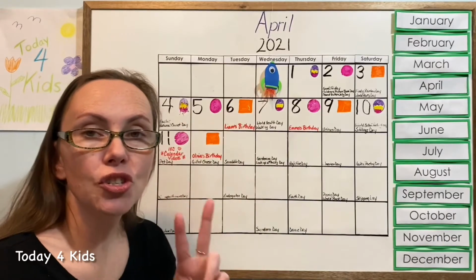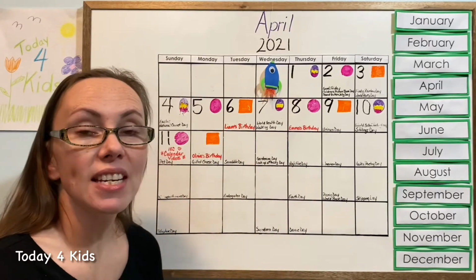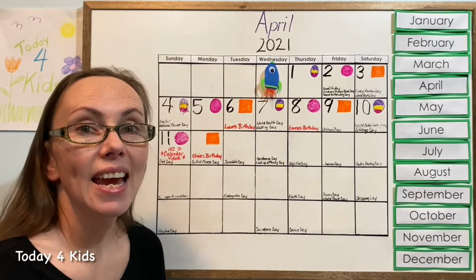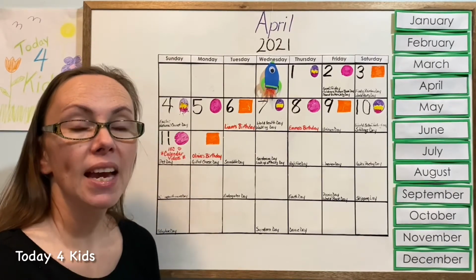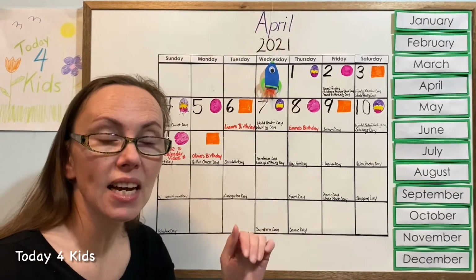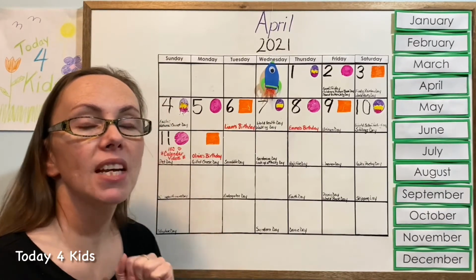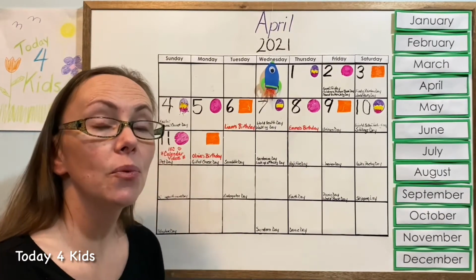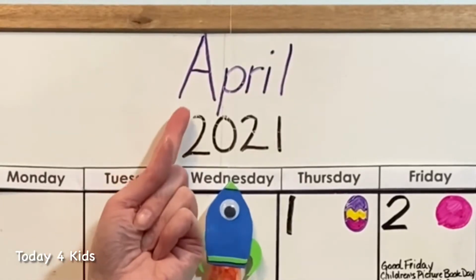A has two sounds and it can make a long A sound just like its name and it sounds like A. Can you hear that? A, like we're going to say ape. Good job. And then it has a short sound and it sounds like ah. Can you try that? Ah, like if we said alligator. Good job.